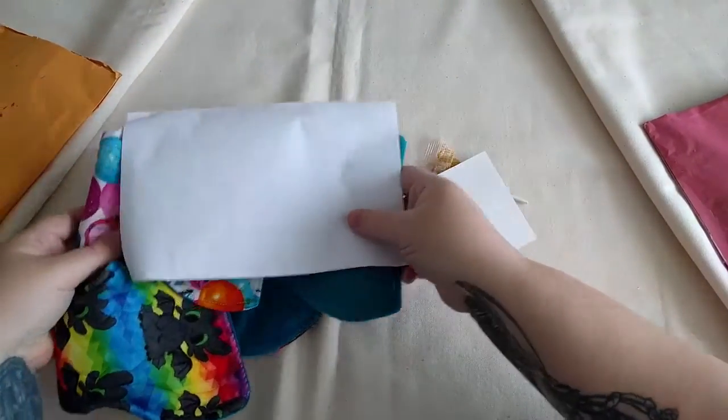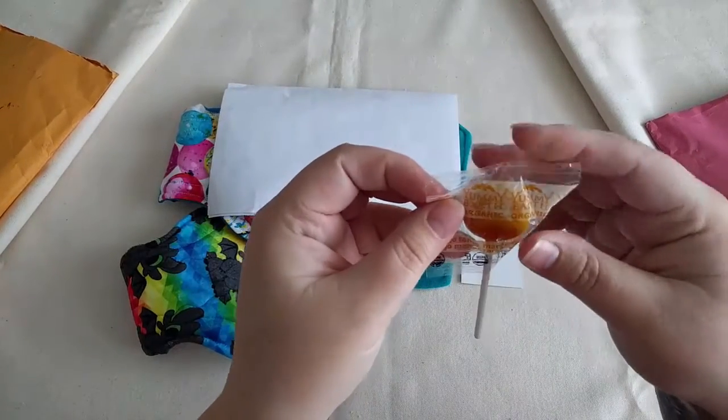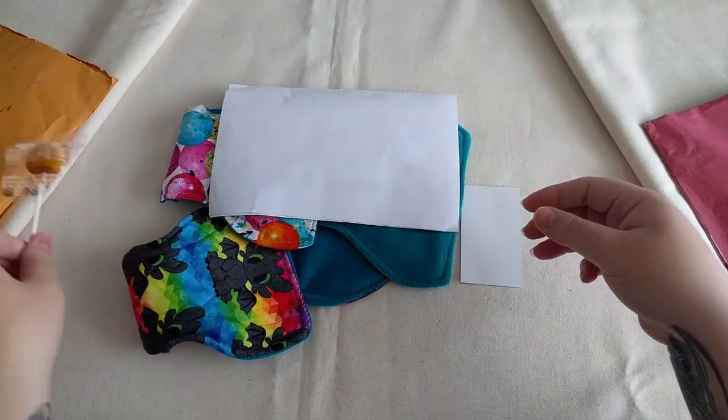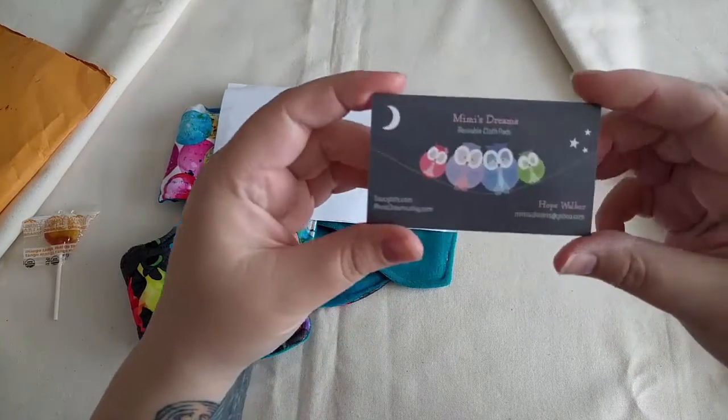All right. So she sent me a lollipop. This is a Yummy Earth Organic Mango Tango lolly, which is awesome. Thank you, Hope. And then I've got her business card here.